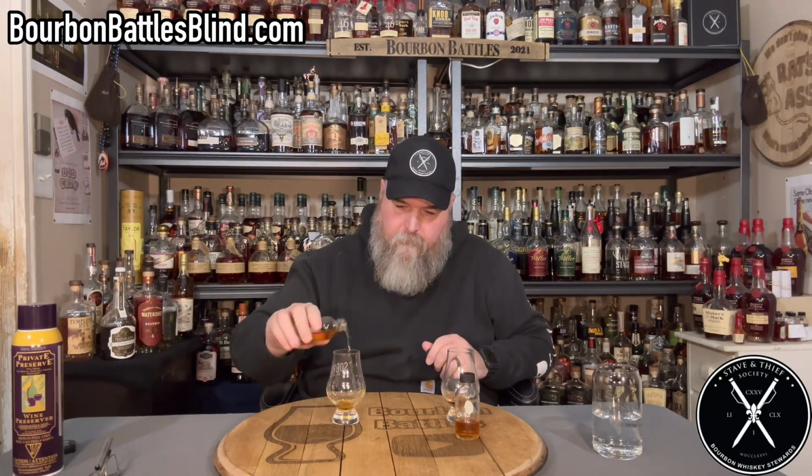Number 1, it's got some spice up front. A little bit of heat to it. Fruity, not overly sweet, very, very oaky. Let's check out number 2 here. Very interesting note in there.